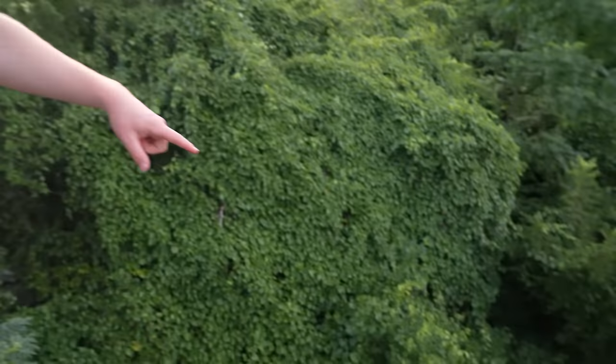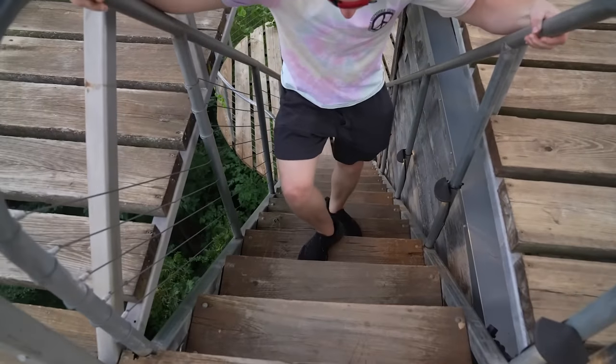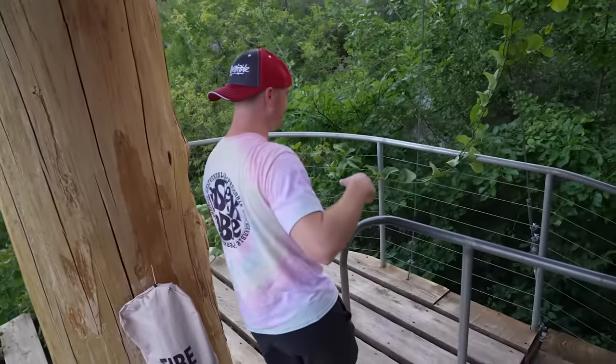This is what they call the nest. Those look like bird cages down there. There's three of them. Yo, these stairs are sketchy. Look in between these slabs. That's like probably a 60-foot drop. I don't know about you guys, but I'm not a big fan of heights, but come inside.